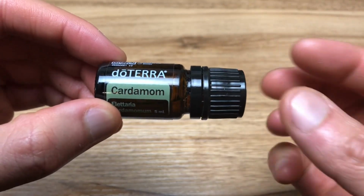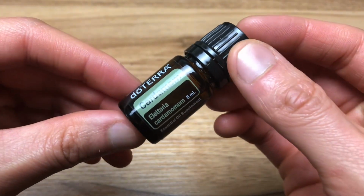The main three uses for cardamom essential oil with doTERRA is aromatic, so breathing it in.